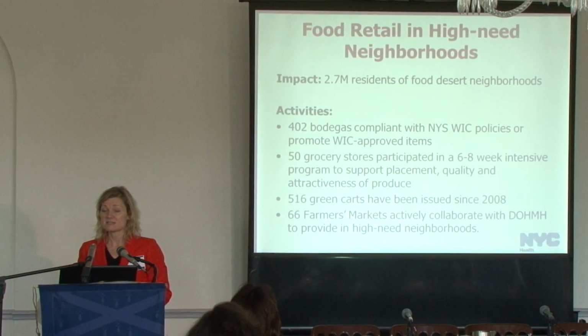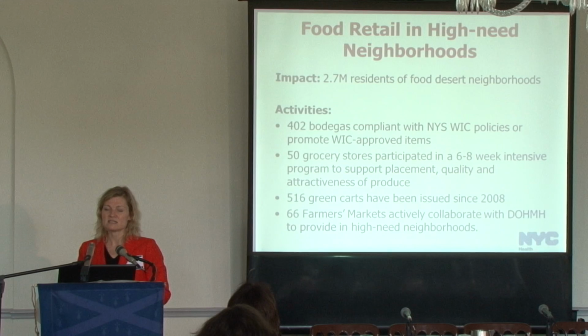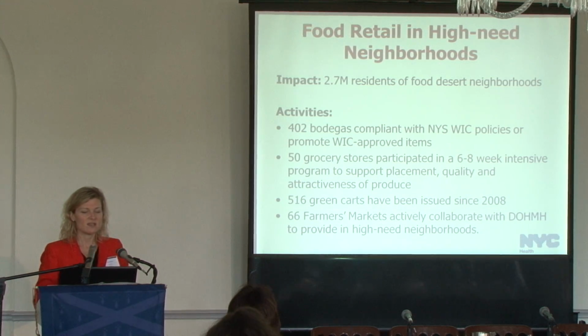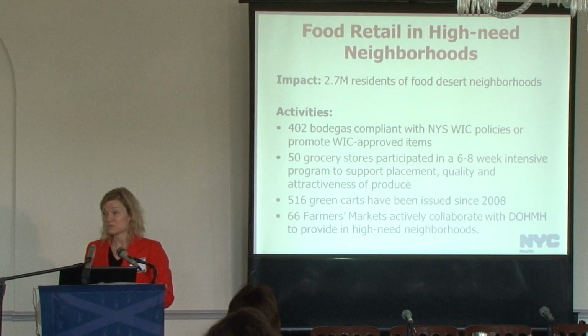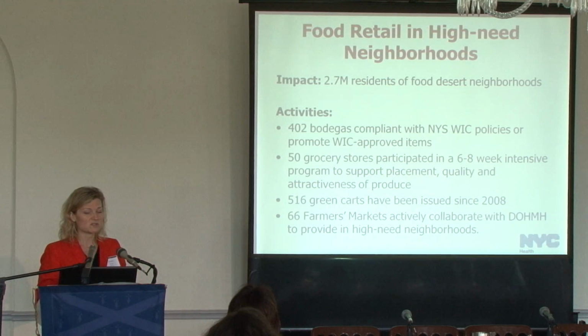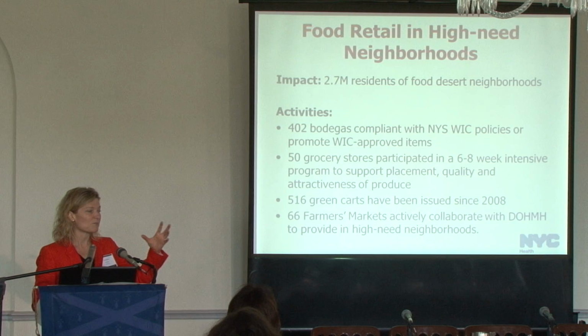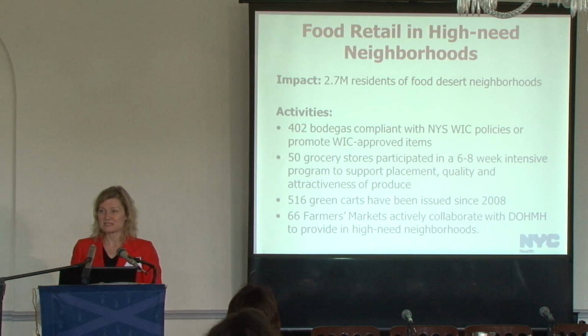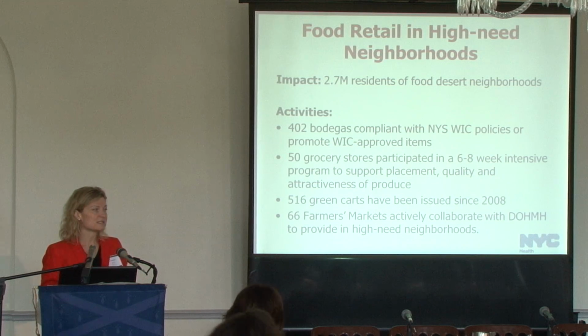We work with bodegas to help them become more compliant with the WIC policies and to develop strategies around making sure that they have the things that are approved in the WIC package, like low-fat milk, leafy greens, whole grains, and those types of things. Through the Communities Putting Prevention to Work project, which was mentioned before, we worked with grocery stores in the produce section to help them better purchase, merchandise, and sell produce in their produce sections. We also have fruit and vegetable stands in our food desert neighborhoods called green carts. And we work with farmers markets to help ensure that food stamps can be used there.